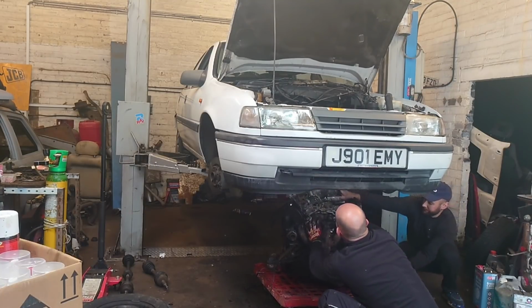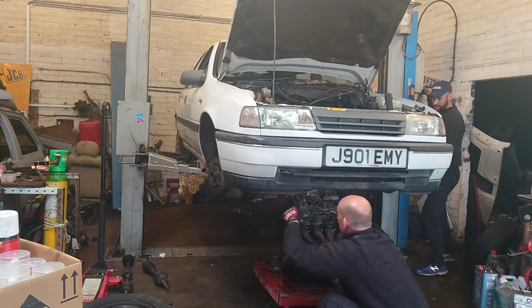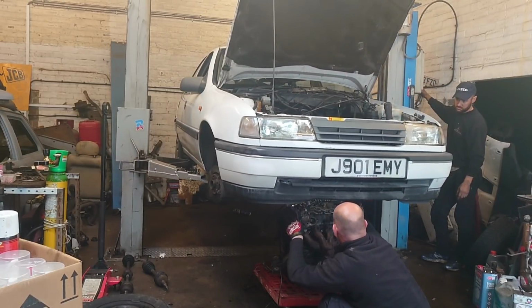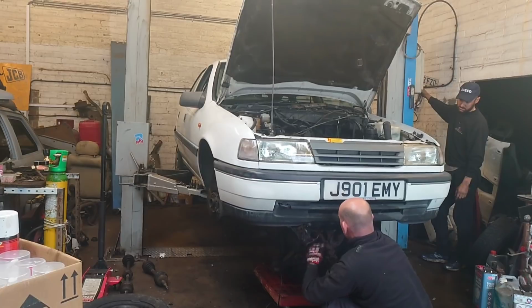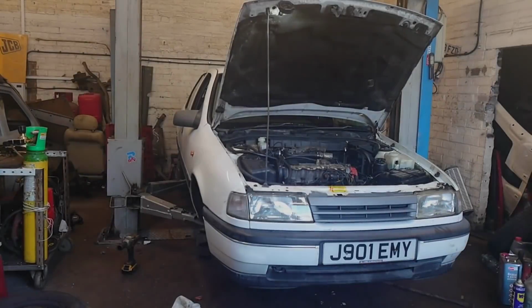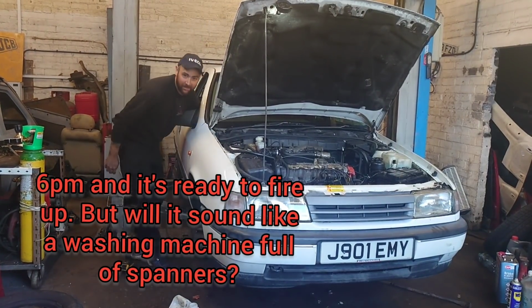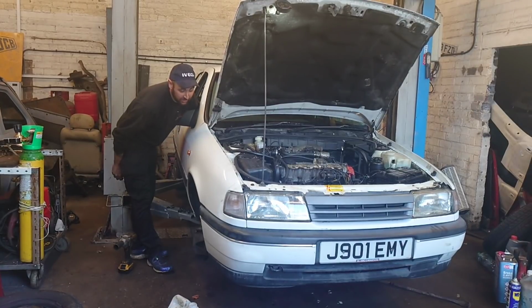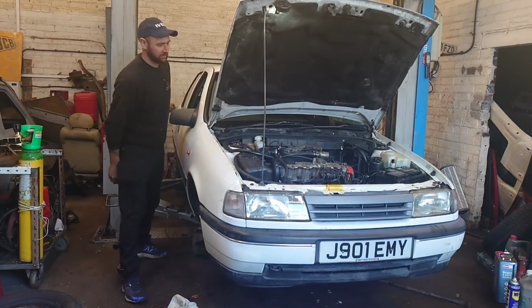Right, watch that power steering pump as it comes down. Class that. Right, so we'll see if it's going to start or not. Or make a horrendous noise.